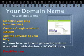To monetize your site, in this example, we're going to use AdWords. AdWords will actually allow you to place ads on your blog, and every time somebody clicks on one of the ads, you get paid. It may be 2 or 3 cents, but in some cases it could be $3 or $4. So over time, that will actually develop into something that may well give you enough funds to pay for further ads that will then escalate your next website into a proper money making exercise. You now have an income generating website, and you did it with absolutely no cash down.